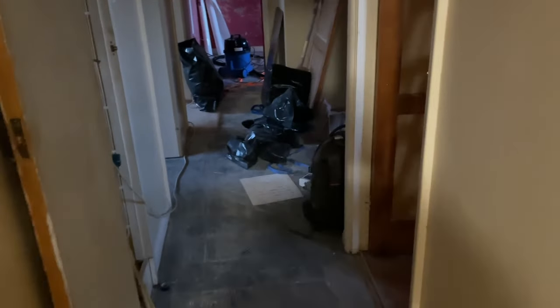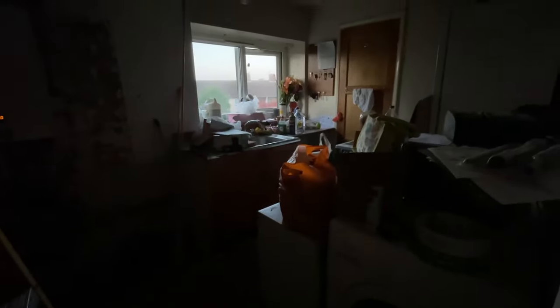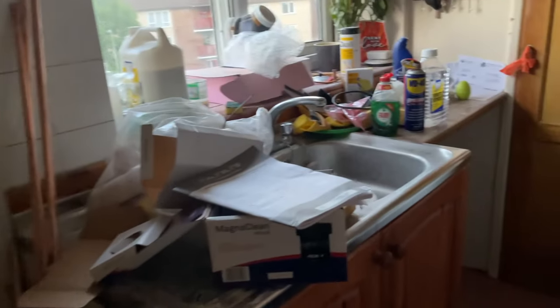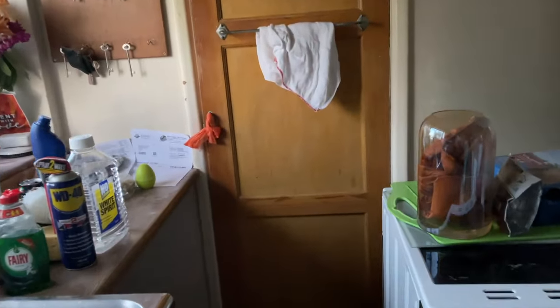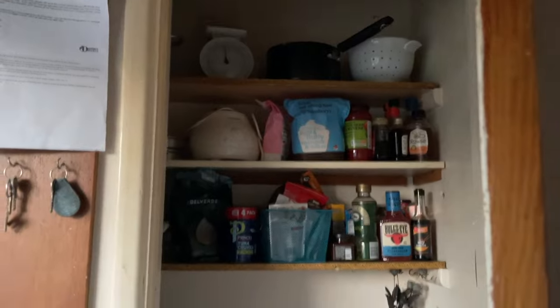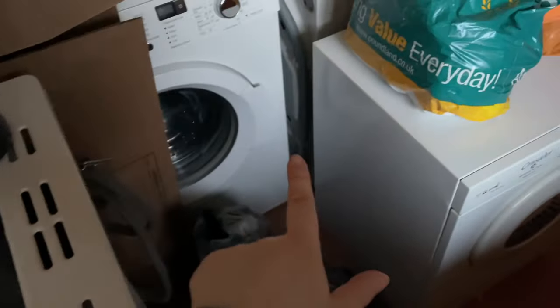Okay, so we are moving in one day's time, and this is what we are living in. Literally the boiler is in, and Jack has installed the flue outside the building. We have got a lot of stuff in the store cupboard ready, so that is completely filled, but there is some more space in there. There is our fridge in the corner, washing machine, another washing machine, tumble dryer. But yes, that is the kitchen.